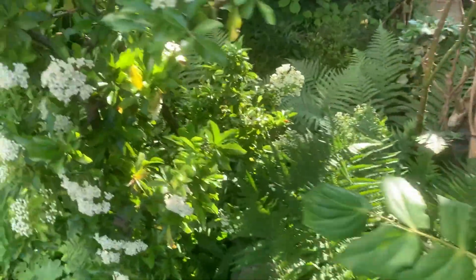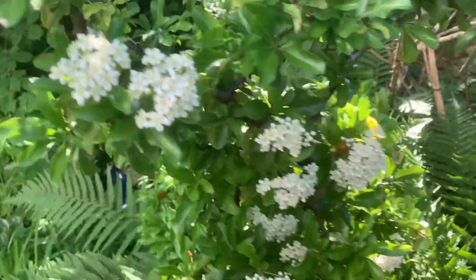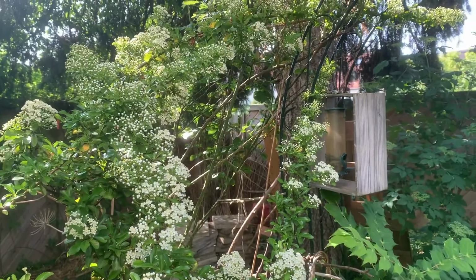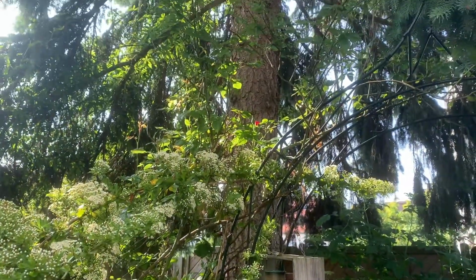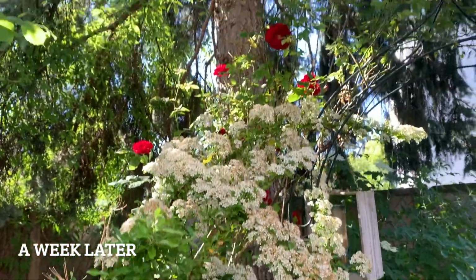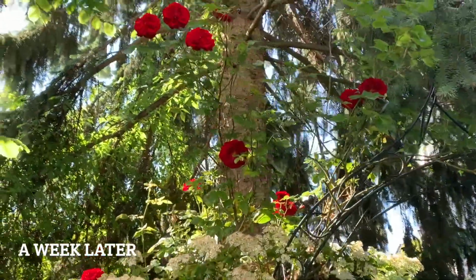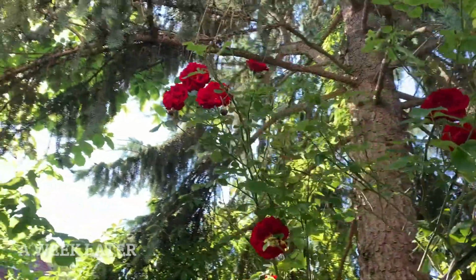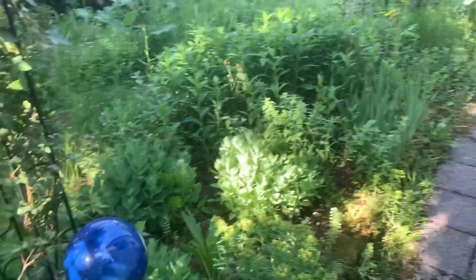Here this white shrub looks so nice, smells amazing, and in a week or 2 the roses behind it will start blooming, which looks so pretty together. Let's go back the other way along the house.